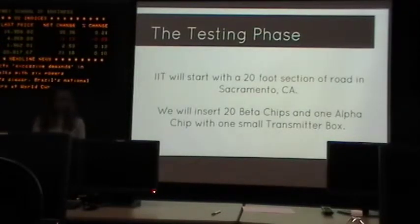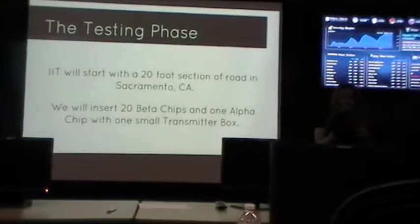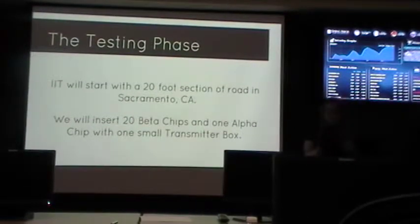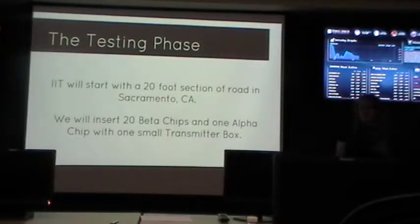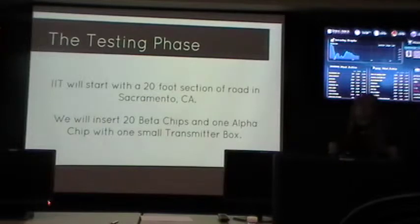We will start implementing our technology in Sacramento, California. A small team of the 4 co-presidents and 3 research and development personnel will be the ones working on this. IIT will construct a construction crew to implement this technology. 20 beta chips will be inserted in a patch of road along with the alpha chip. A small transmitter box, about 1/10 of what a normal box would be, would also be set up. The estimated cost for all this would be about $200,000, and the Sacramento Department of Transportation has plenty of plans to improve the quality of their roads.